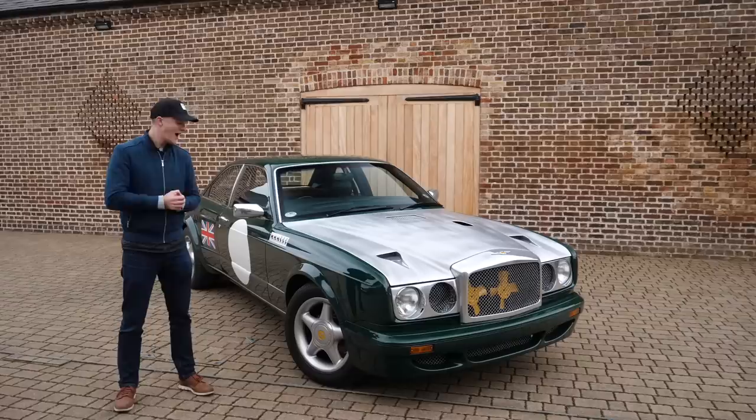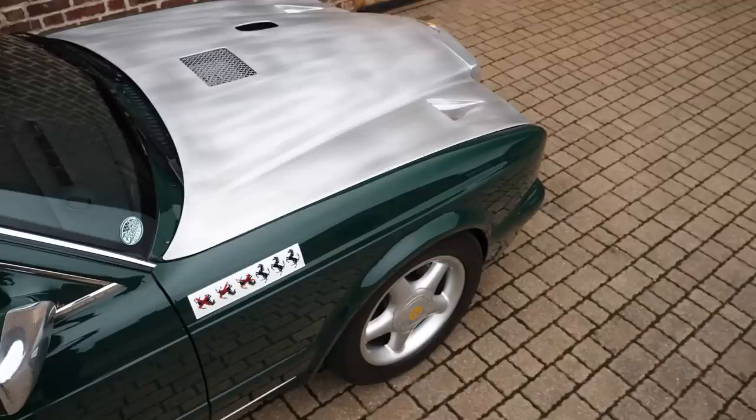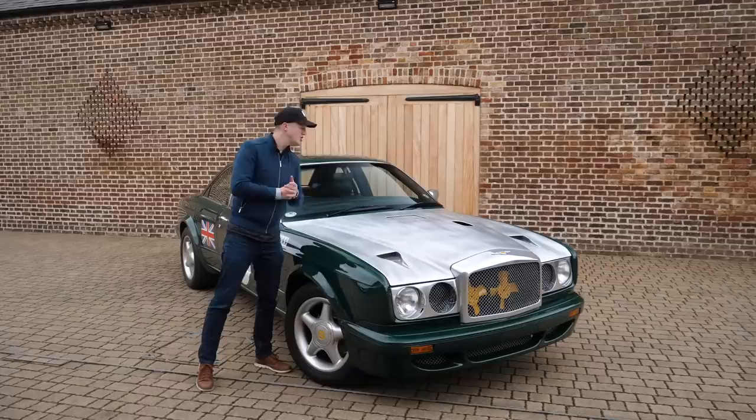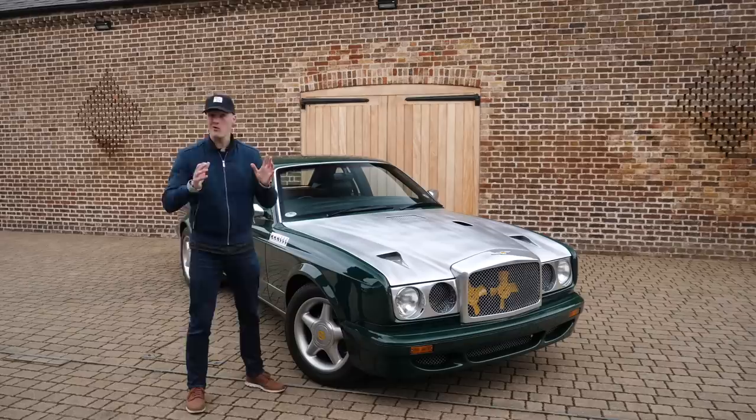Let's kick things off with some of the key identifiable visual elements that make this different to a standard Bentley Continental of the era. The main thing is this bespoke brushed aluminium bonnet. It's obviously got various cutaways and intakes. We've got a big mesh grille overlooking the engine. We've got an accessible engine oil filler cap, which I love. It's hinting towards that racing heritage. You can just top up the oil whenever you like.